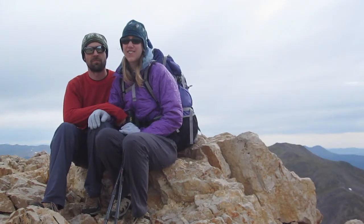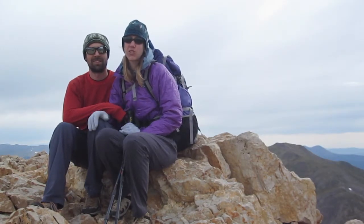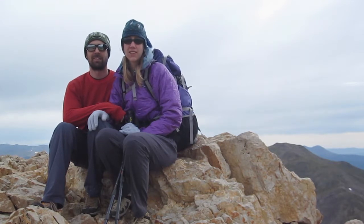Here we are on our third summit of the day. Oh, well, I don't know if this counts because we're just back on Mount Belford, which we have to pass back over to get to camp.